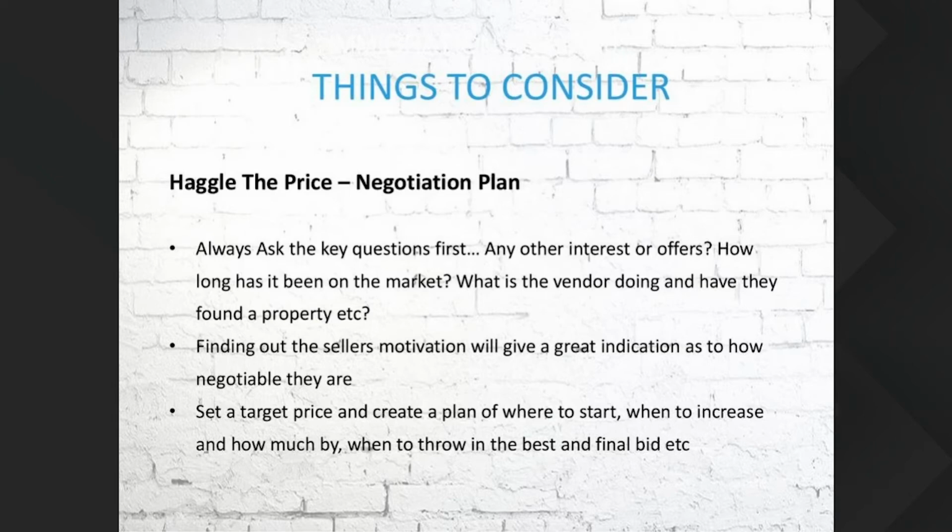I guess the main thing I want to do is really find out what the vendor's motivation is, because if you know what the seller's motivation is, it's really going to give you a great indication as to how negotiable they might be. Find out what they're doing. If they found a property and they've got to sell their current property to be able to move on, that's always a good one, because you'll find they're more motivated. They're likely to want to do a deal to make the move work. So that's a situation I quite enjoy finding.